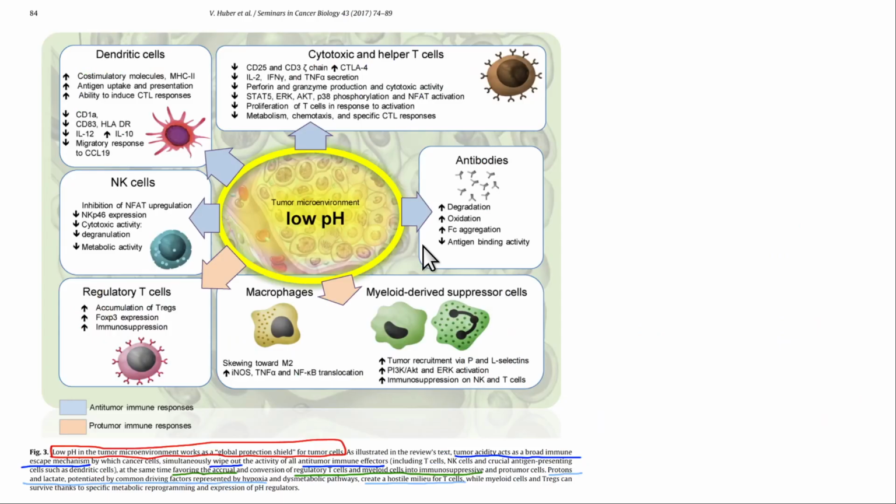It's another reason why if you have cancer, you want to avoid acidic foods like meat. You'd prefer to eat alkaline foods, like fruits and vegetables. Okay, so the low pH suppresses all these immune system cells. In a sense, this article describes low pH in the tumor microenvironment as a global protection shield for the cancer. So that's not good. You don't want that.